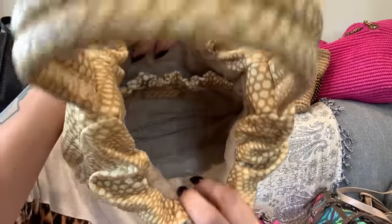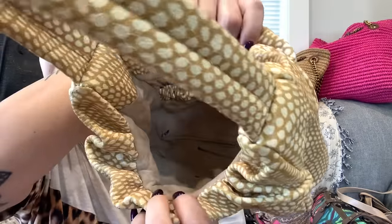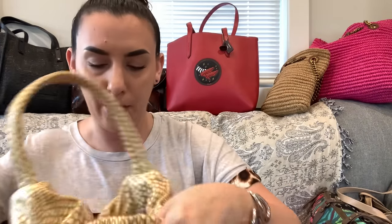Because remember, good old Rent the Runway, when they get bags back from being rented and they are not in the condition that they sent them out in, they sometimes ruin them a little bit more so people can't resell them. So most of them are just damaged on the interior. Like this one just has some marker on the interior, which to me is no big deal. Only you are seeing the interior.